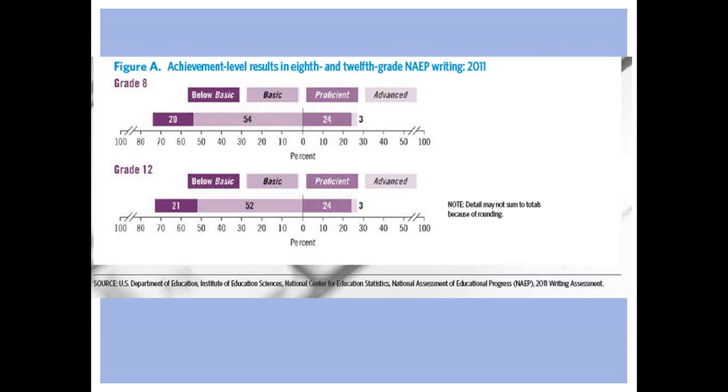So what do we know? Well, the first thing we know is that just over a quarter of our kids actually are proficient or advanced in their ability to write. You're starting to see a trend here. Somewhere between a quarter and a third of our kids are actually ready for college or career readiness, and the rest of our students are not, right? And so we found that on the NAEP, the rest of our students were below proficient.